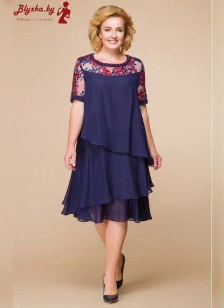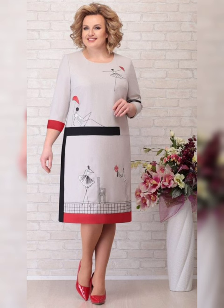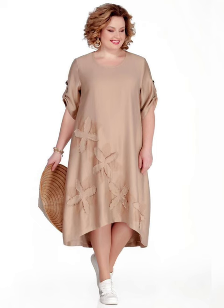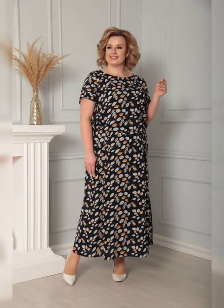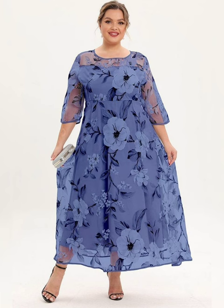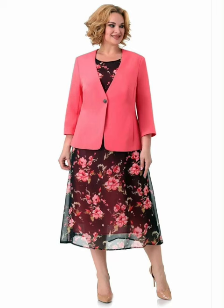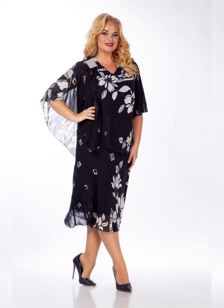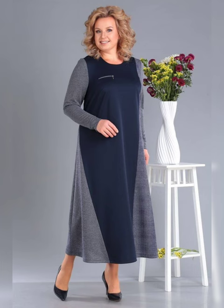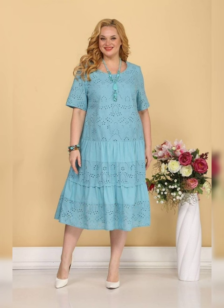Now we are talking about floral print dresses. Floral print dresses are a timeless classic and they look great on women of all sizes. But if you are a plus size woman, you might be wondering how to rock this trend without feeling overwhelmed. That's where plus size floral print dresses come in.